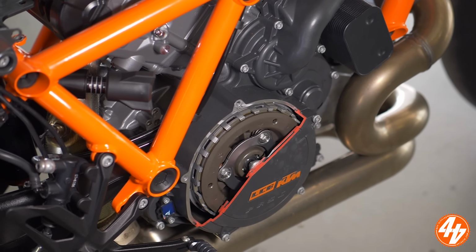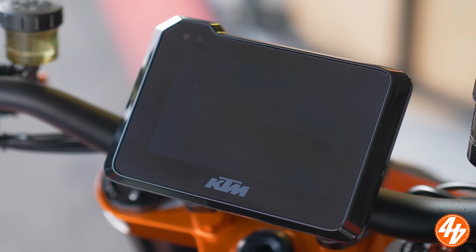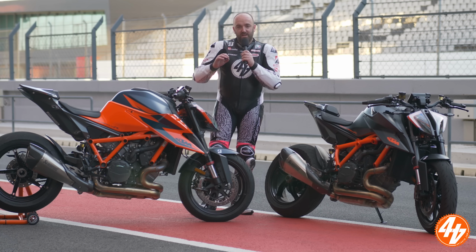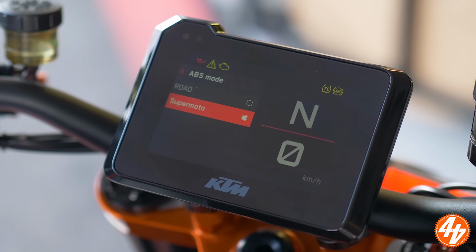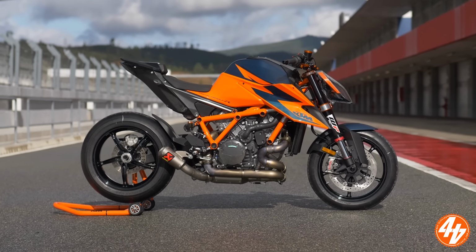And so onto electronics then. We've now finally got a 6-axis IMU. So that now takes into consideration the drift function. This is what makes the 2020 electronics stand out above the old model. Obviously, we've got the Supermoto ABS system, which means you can turn the ABS off. Obviously, the front still works. You can do skids.